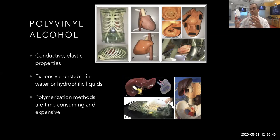method. So they would take the PVA, they would put it in a solution, then they would put it in a sub-zero freezer and then bring it out and then put it back in and take it out and put it back in. So they're using a thermal polymerization method, and the number of freeze thaws that they were doing would translate to the elasticity or different properties of the simulation. So it would take up to a week just to build one simulator.